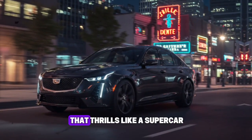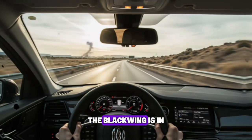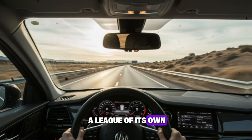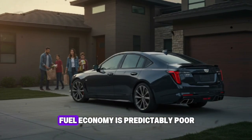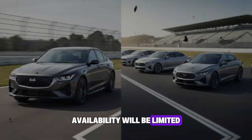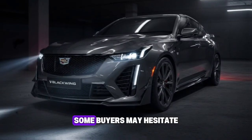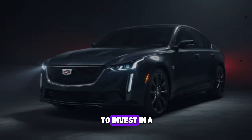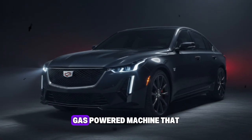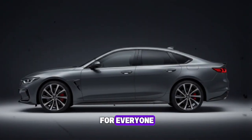For enthusiasts who want a four-door car that thrills like a supercar but still works as a daily driver, the Blackwing is in a league of its own, but it's not perfect. Fuel economy is predictably poor, availability will be limited, and in a world increasingly focused on sustainability, some buyers may hesitate to invest in a high-horsepower gas-powered machine. That means the Blackwing isn't for everyone.